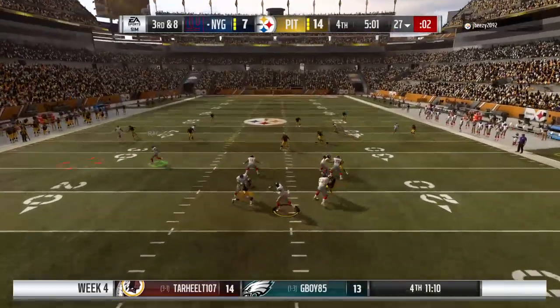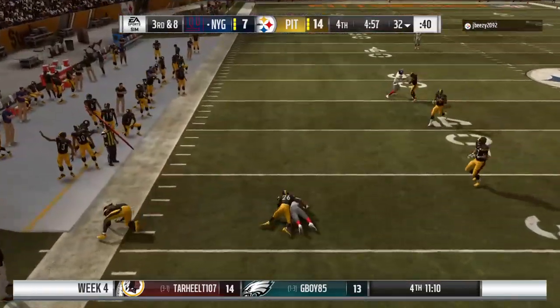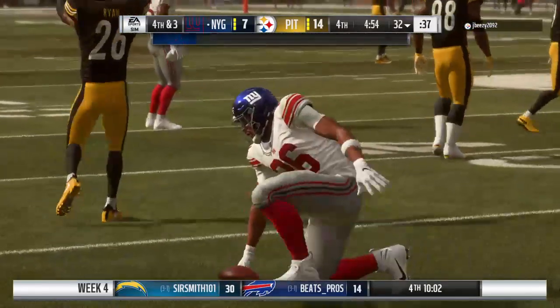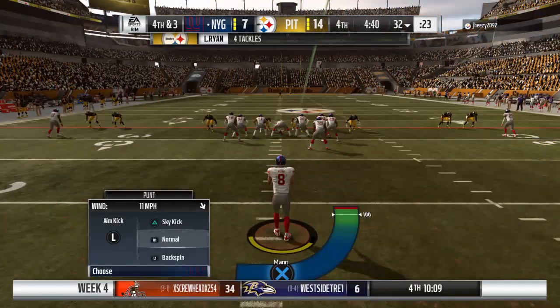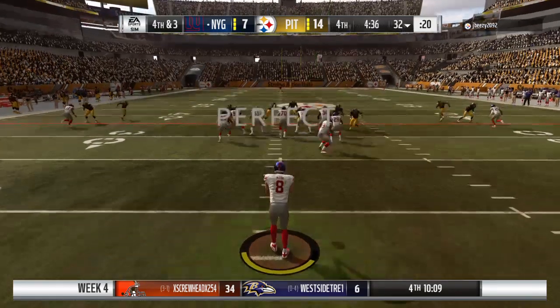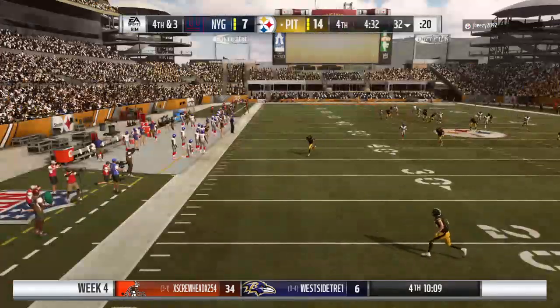He'll drop to throw. To Barkley on the check down. And he's able to get out to the 32, brought down there. It's a gain of 5 on the play, and that's going to make it 4th down. And the Giants send out their punter now. He's been terrific so far. He gets this one away, and boy, it's another boomer.